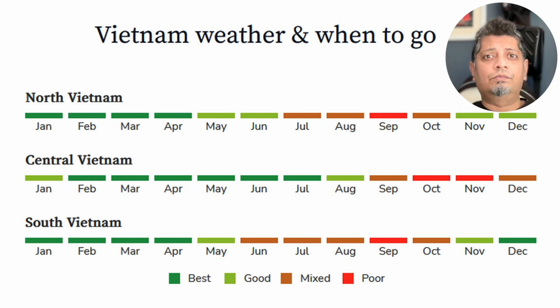But remember, the north of Vietnam gets very, very cold as well. So you should plan, if you're riding in the north, let's say in January and February, that it will go down to single digit Celsius weathers. And while you may not have much rain, it is going to get cold. So please plan accordingly.